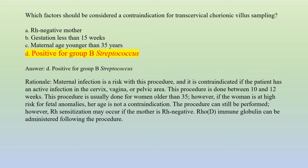Answer. D. Positive for group B streptococcus. Rationale. Maternal infection is a risk with this procedure, and it is contraindicated if the patient has an active infection in the cervix, vagina, or pelvic area. This procedure is done between 10 and 12 weeks. This procedure is usually done for women older than 35. However, if the woman is at high risk for fetal anomalies, her age is not a contraindication. The procedure can still be performed. However, Rh sensitization may occur if the mother is Rh negative. Rho(D) immune globulin can be administered following the procedure.